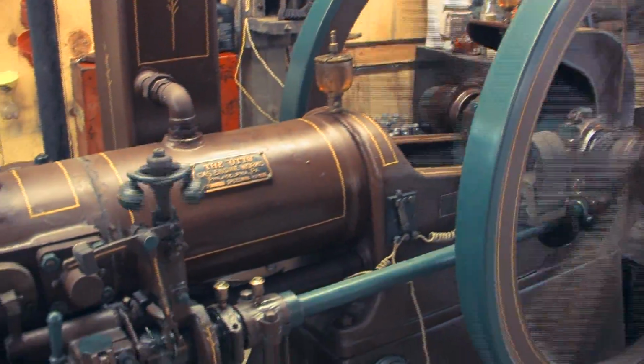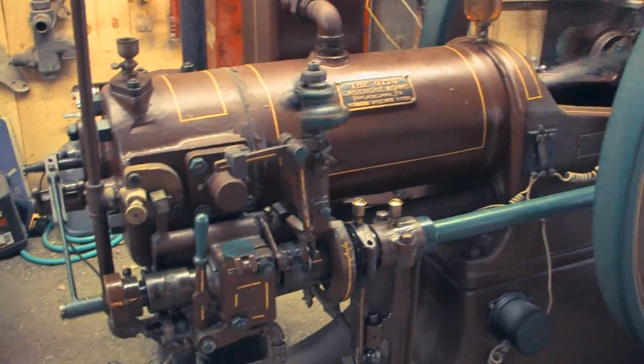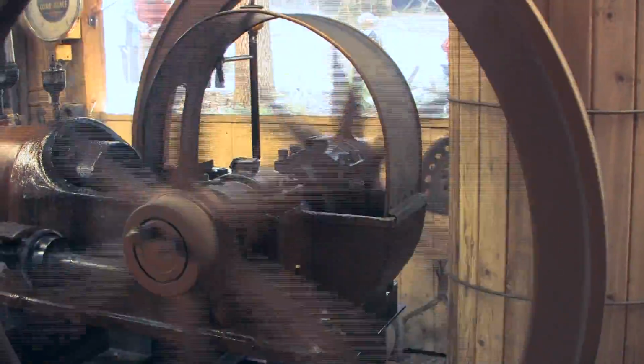This is the Otto Engine Building. Many of the engines are owned by the Withers family, who have been displaying engines at Rolog for many years.